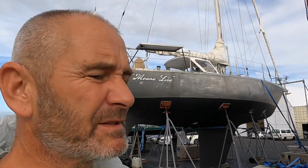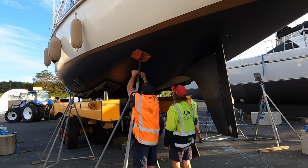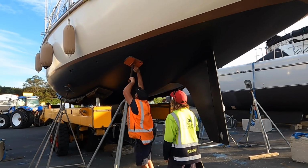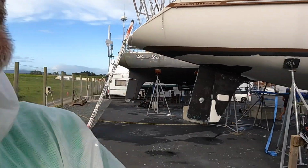So they're just bringing in the trailer now. They're going to lift us up so we can do the bottom of the keel, because that's one place we can never get to, because it's only about that far off the ground. So we'll get that done today as well.